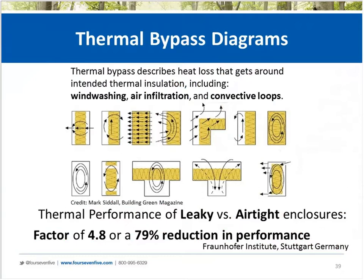But I want to speak about the thermal bypass, how air leakage affects insulation. So thermal bypass describes heat loss where you have wind washing of the insulation. And tests have shown, if you have an equivalently insulated enclosure, one that's airtight versus one that's leaky, you could have almost a 5 times difference in performance. So we're talking about a fundamentally different building.